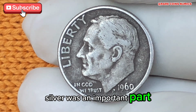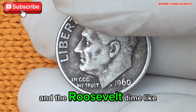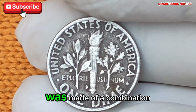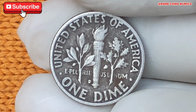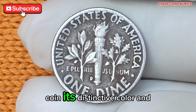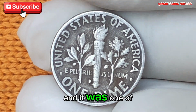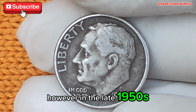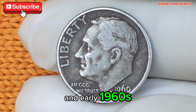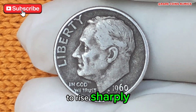Silver was an important part of U.S. currency, and the Roosevelt dime, like its predecessors, was made of a combination of 90% silver and 10% copper. This silver composition gave the coin its distinctive color and weight, and it was one of the defining characteristics of the Roosevelt dime. However, in the late 1950s and early 1960s, the price of silver began to rise sharply.